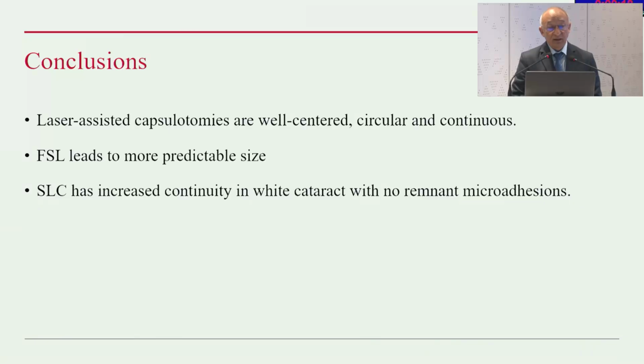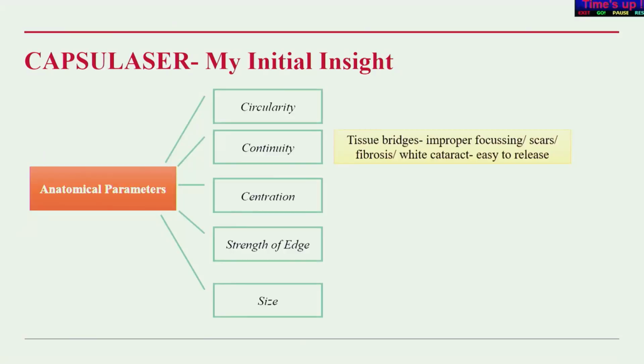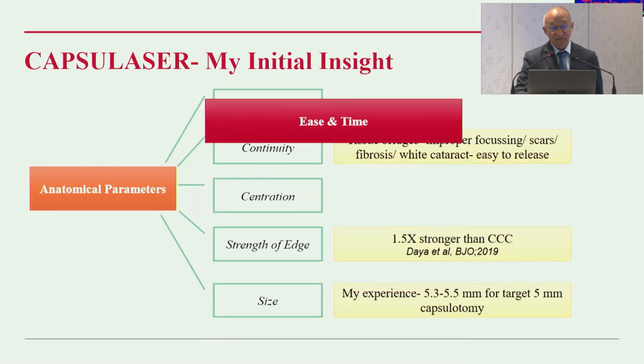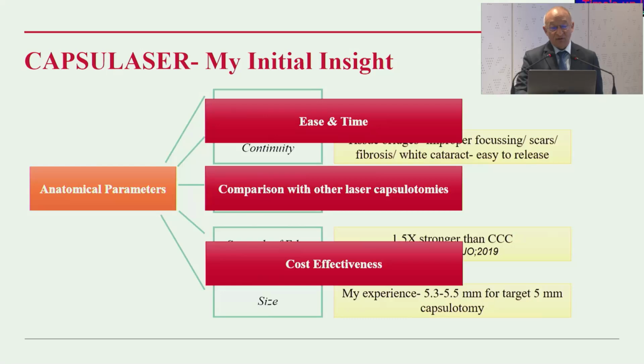To conclude, laser-assisted capsulotomies are well-centered, circular, and continuous in both the femtosecond and capsule laser. Effectivity-wise, femtosecond laser seems to give a more predictable size, while complications related to extension are very few with SLC. To summarize, circularity index and continuity will be better because tissue bridges are fewer with SLC. Strength-wise, a study by Daya et al. found that it is 1.5 times stronger than the CCC. Size-wise, you have to titrate a little to get a better size. So this is a welcome addition to your cataract surgery: easy, less time-consuming, less expensive, and cost-effective also. Thank you.